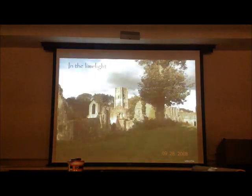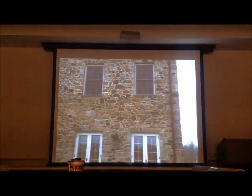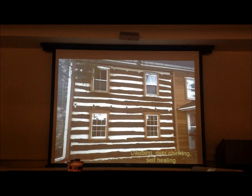So are some of those structures not only held together with limestone mortar, are they also limestone themselves? Yes. Which would be one reason why they've been able to age so gracefully. Well, bricks are great too. They're great building materials. Yeah, limestone is not going to change a whole lot in our human time frames.